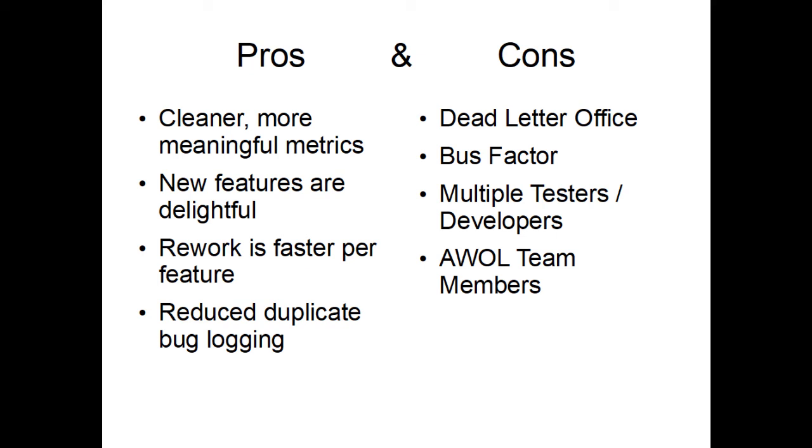The unknown developer. If a dev is not known to test or is AWOL, then the process slows down or stops. And if test and dev are not allowed to communicate across to each other, then this doesn't work. Log the issue.